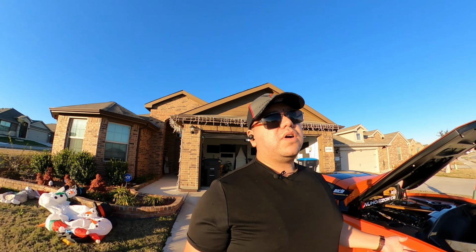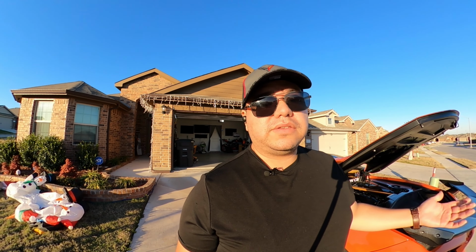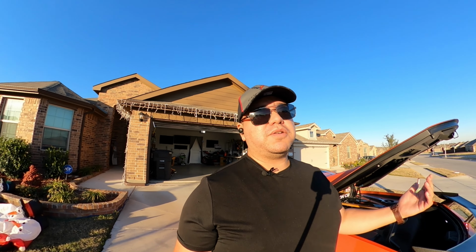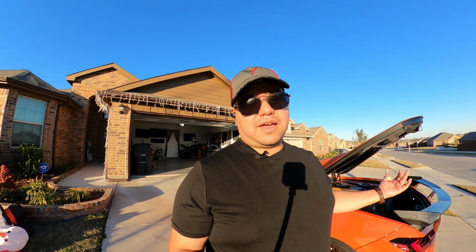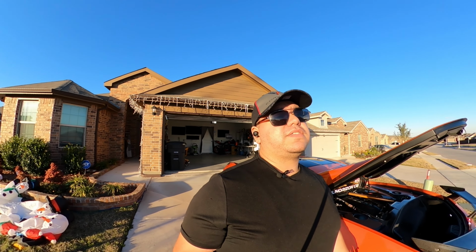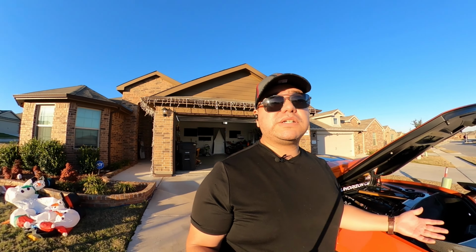Overall, this car as a daily driver has been absolutely great. It's a great grocery getter if you have a small to medium sized family. Obviously, if you're trying to go to Costco to feed a family of 5 or 6, you might not be able to do that in this. But if you've got a small family, this can pretty much do every single job out there, except for going to a Home Depot and trying to get a whole bunch of 2x4s. But it works great otherwise.